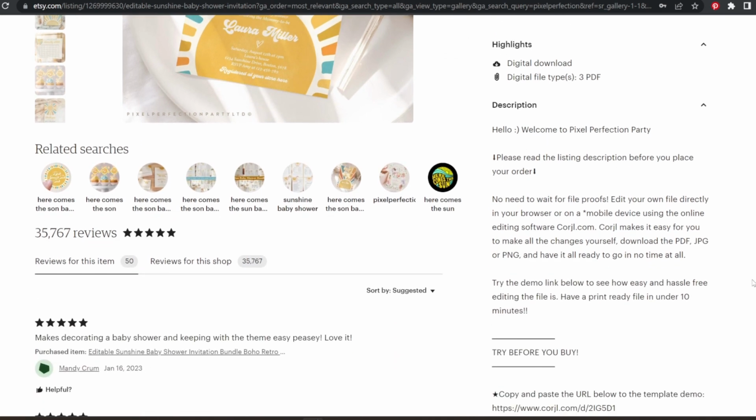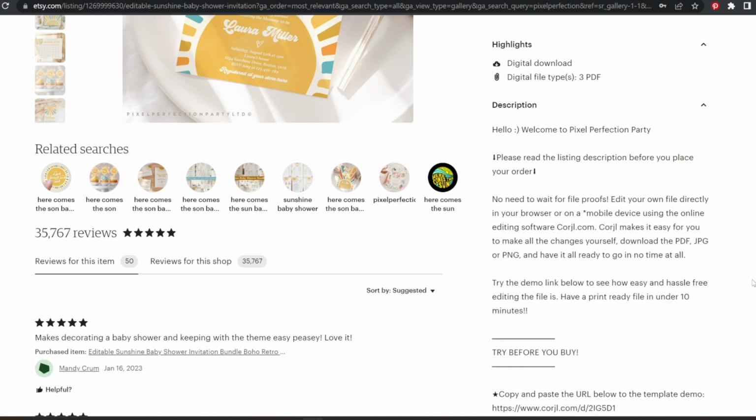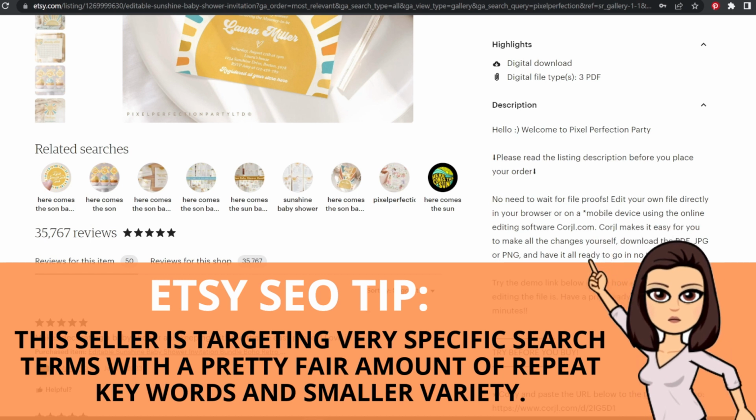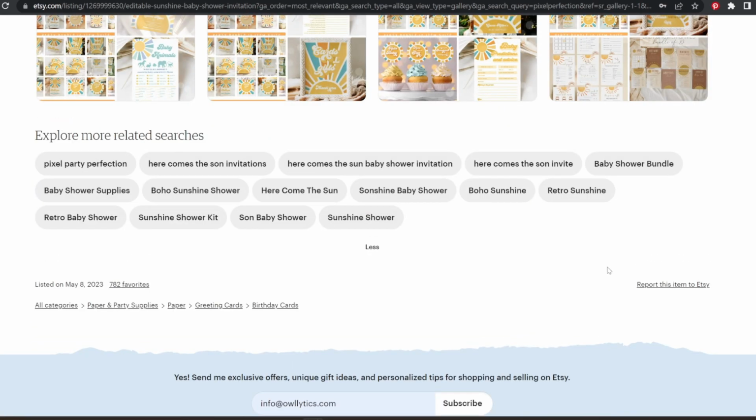Looking at their tags though, their tags are very strategically thought out. They have utilized a really smart strategy in going with unique tags here for specific searches. So we can see that most of their tags actually focus on "Here Comes the Sun." We're going to scroll all the way down to their tags. Okay. So ignoring anything that's over 20 characters, because we know that these are Etsy related searches, but not necessarily the tags that a seller typed into their listing, let's see what we can guess with our best educated guesses here. The tags they used are.